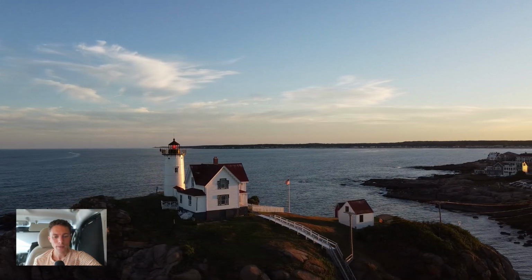So great. Let's get into this drone footage now. All right. So, as a little background, this is one of the places we slept in our camper van in the parking lot. This is one of the most beautiful places I've ever seen. So drum roll, and let's roll the footage. There we are.